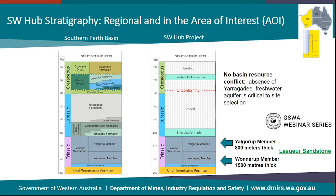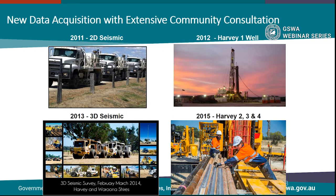Operations on site commenced in 2010 with acquisition of a 110-kilometre 2D seismic survey, followed by drilling in 2012 of the deep Harvey 1 well to a total depth of 2,945 metres. A 3D seismic survey was acquired in 2013. Then, three medium-depth wells were drilled in 2015.